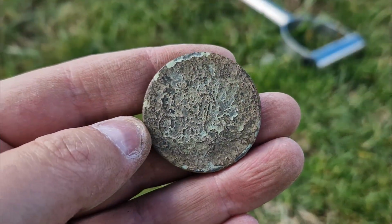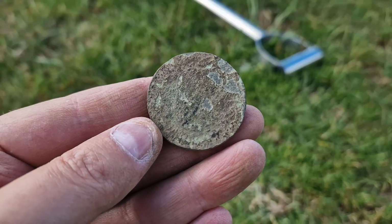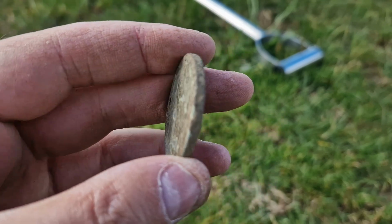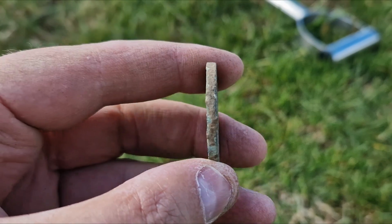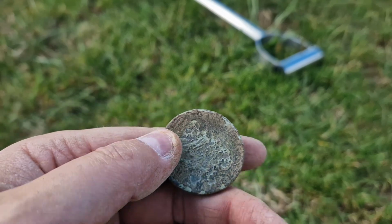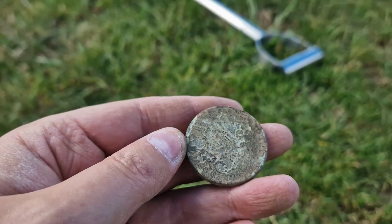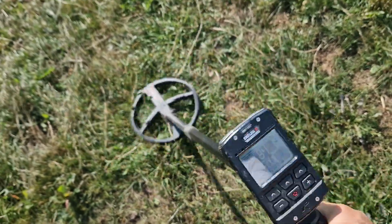Well, I've cleaned it up. There's not a lot of detail on it. It's certainly not on this side. But look at the thickness of it. There is actually writing around the edge. That is such a thick token. Really shame about the condition. There's not a lot we can do, is there? But it's another old piece of history. Georgian again. So many tokens on this permission. I'm fond of this one.